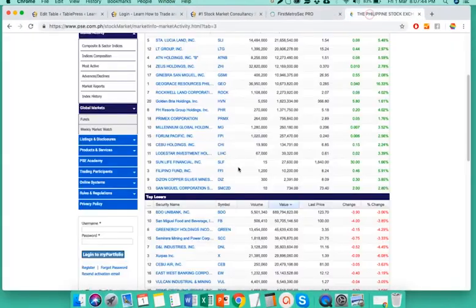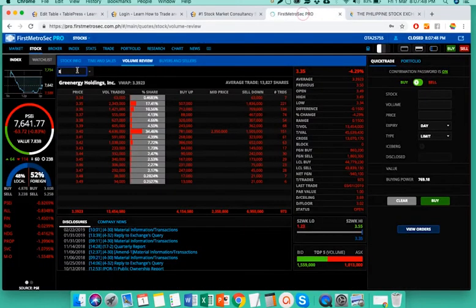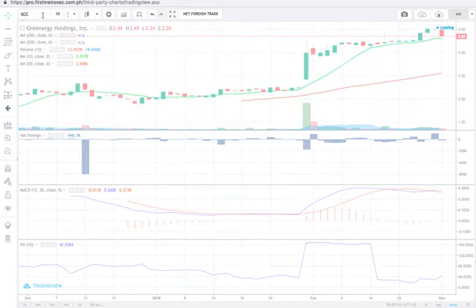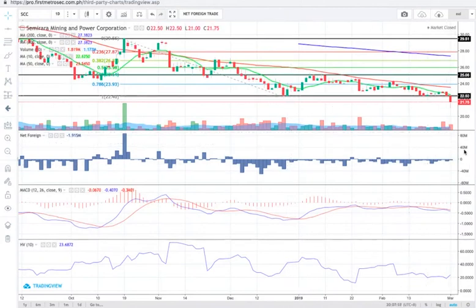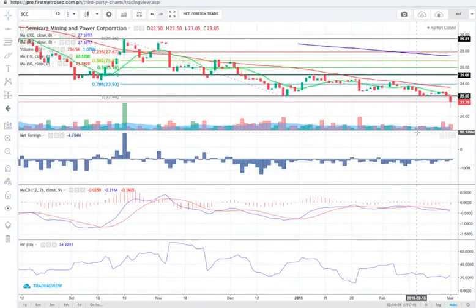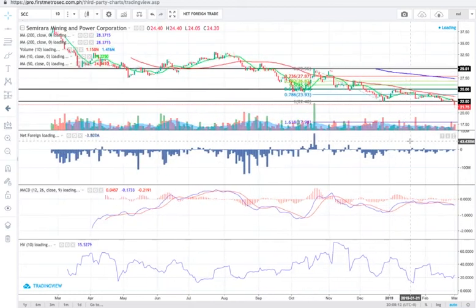Now let's take a look at the fourth top loser for today. So we have Semirara. It's a mining company. So what do we get on Semirara's chart? Let's take a look. Today Semirara closed at 21.75 with an intraday high of 22.50 and an intraday low of 21 pesos. It broke below the support at 22.50 obviously.